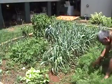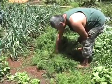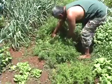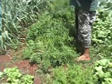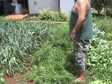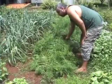Now carrots, for some reason, carrots in Hawaii, you know, they grow great and they're beautiful. I mean, but they don't get very long. You know, the average length is about maybe 8 inches, but they do grow nice. We do this in a rotation also.